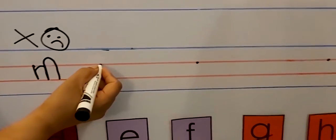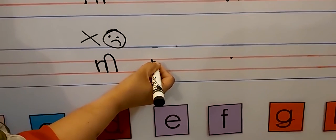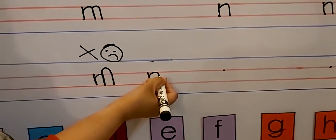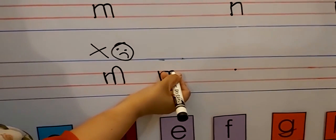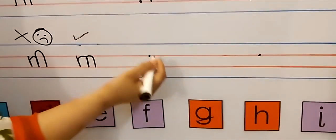Now again, put your pencil on the dot. Make a straight line. Go up on the same line. Make a curve on line number 2. Come down. Touch line number 3. Go back on the same line and make a curve on line number 2 and come down. This is right. Okay, now we are going to write letter N.